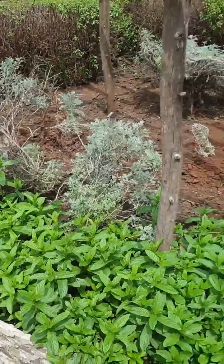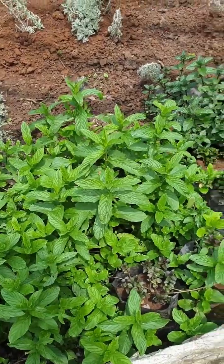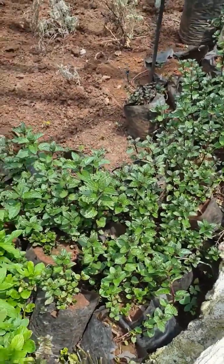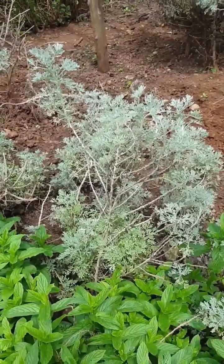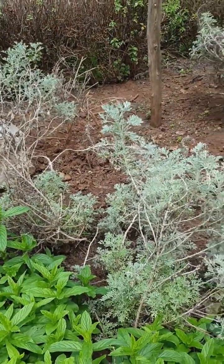Various types of mint here, including chocolate mint, and this greyish looking thing is called ariti. I don't know what it's called in English. It's very fragrant.